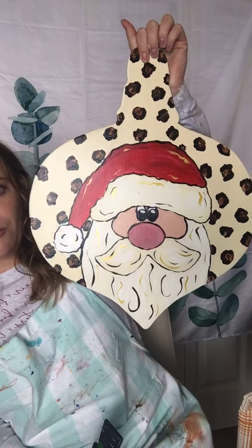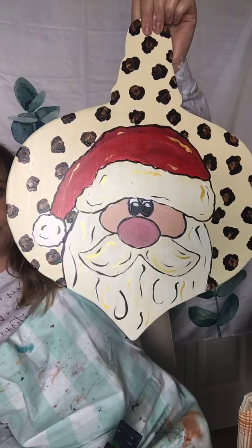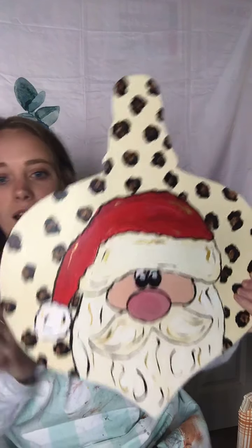And the other art kit is this adorable leopard print ornament with a little rustic Santa on it with some gold. I love that. Again, you can purchase the whole art kit, which is the wooden blank, the paint, the brushes, etc. Or you can just purchase the wooden blank by itself. I'm going to be painting this guy live next week, so you can paint along with me. Blanks are always available, but the kits will only be available till the end of today. So just so you guys know about that.